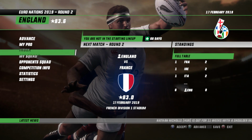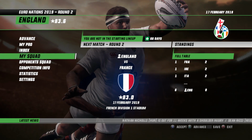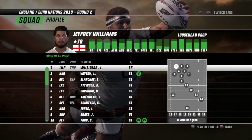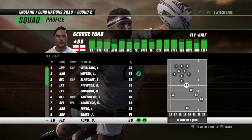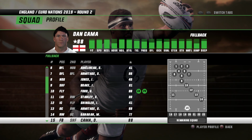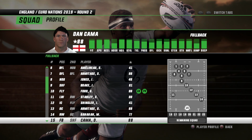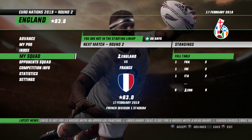Let's check out the team and see what happened to old Davis as well and see if he was out long. Okay, so they made some changes. Brought in George Ford at fly half, which is interesting enough. And further down, they have brought on Dan Karma, which, to be fair, 88 rated is still a pretty good player. How was he not playing over this joker? I don't really understand that one. But despite all that, a terrible turn of events for Nicholls.